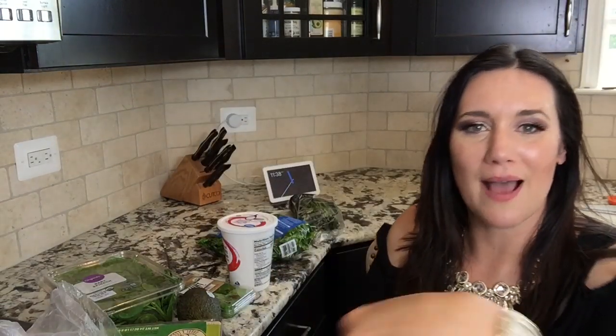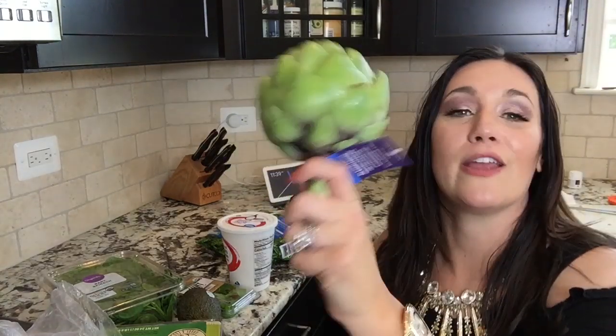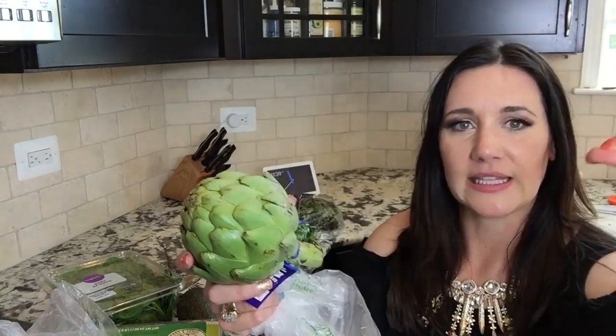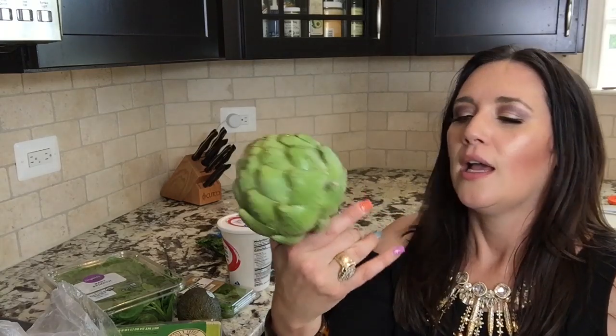Next I got artichokes. If you have not seen my artichoke video, some people are confused by these things. Get your artichokes. They are good, and they're easy. You just steam them and then you simply pull off the leaves and put them in between your teeth, dip them in butter. It's a high fat, awesome, easy keto meal in itself. It's an artichoke. It's so good.